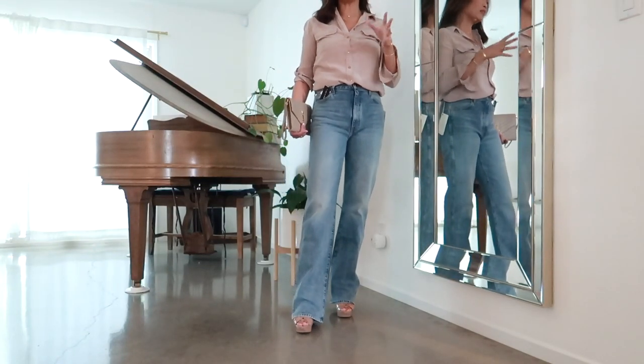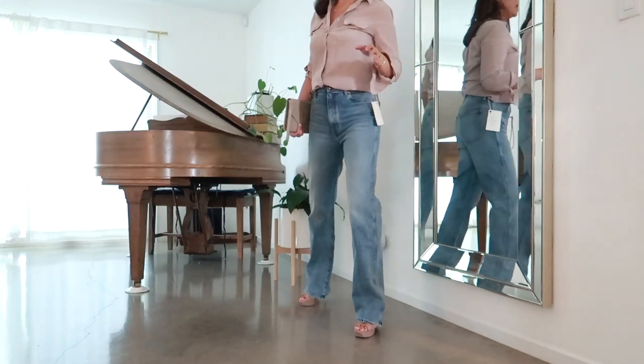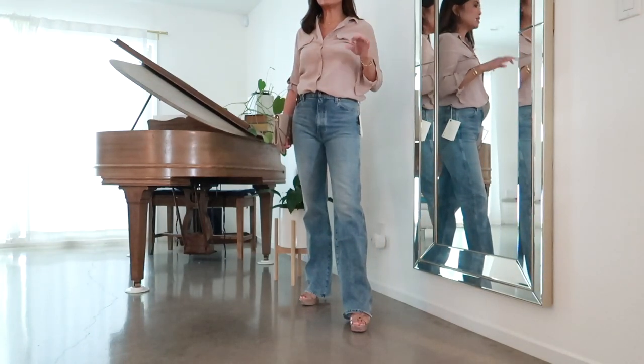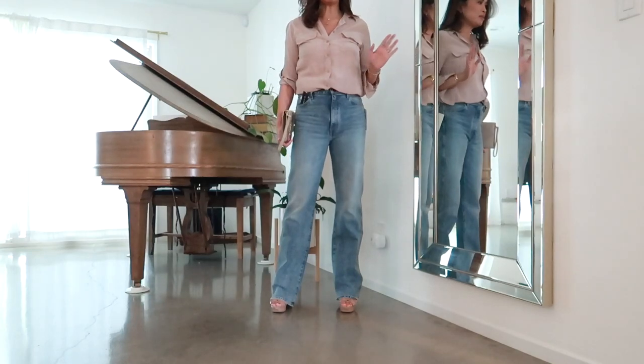And I think that's the difference you get when you pay for premium versus something more in the mid-range. I think if you just have a few pieces and you want really well-done pieces, this pair of denim specifically might be a really good investment for you, because this is one of those items I don't need more of.